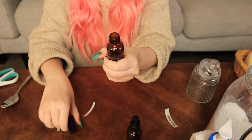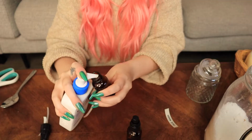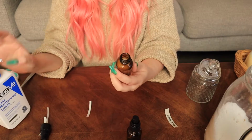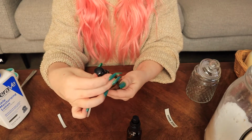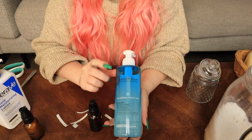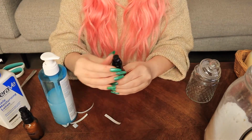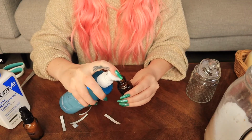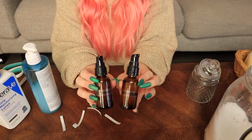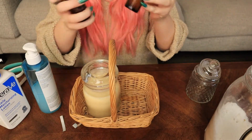Then I'm going to add my favorite moisturizer in here, which is the CeraVe Daily Moisturizing Lotion, and I'm literally just going to pump it in there. Put the lid on. My favorite face wash is the La Roche-Posay for normal to oily skin. So I'm just gonna do the same thing and add it into here. Add the lid. And now we have my two favorite skincare products that I will add to the basket.